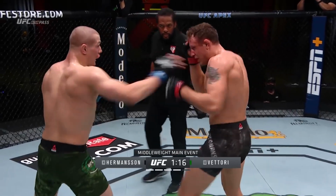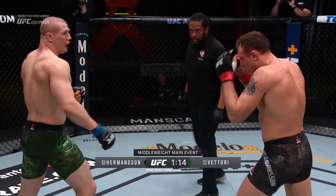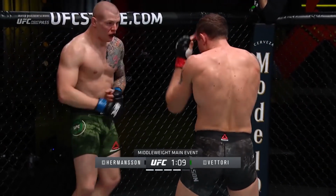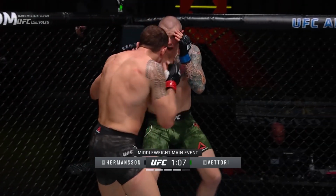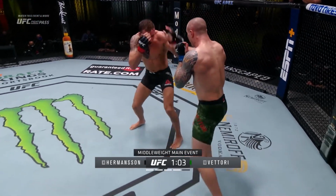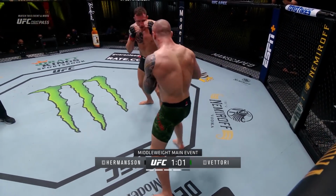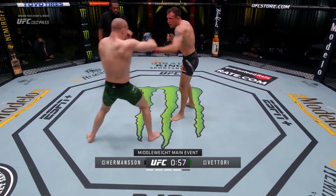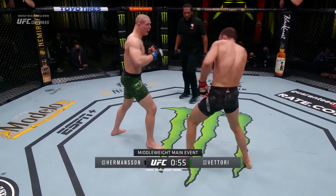Coming up on 150 total throws unofficially this round alone for these two guys. That's a great pace. Nice. Uppercut right, straight left hook. Yeah, Hermansson. Beautiful combination. One minute to go in the round. Oh.